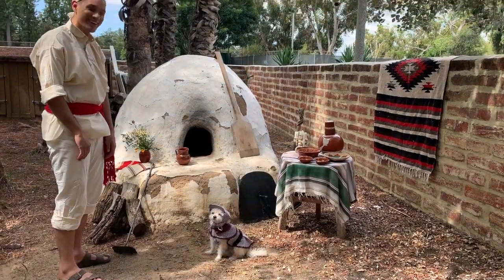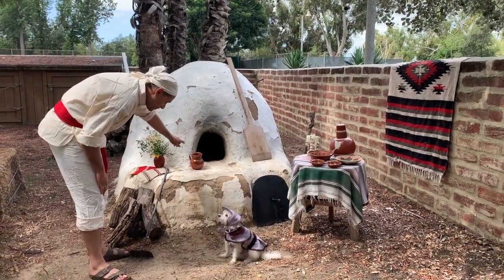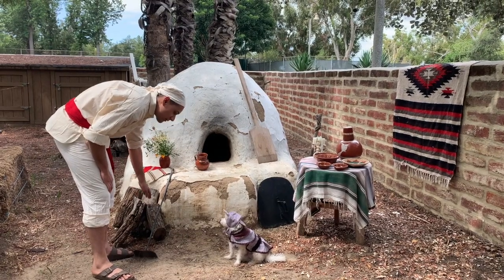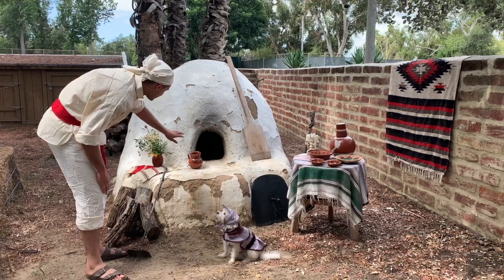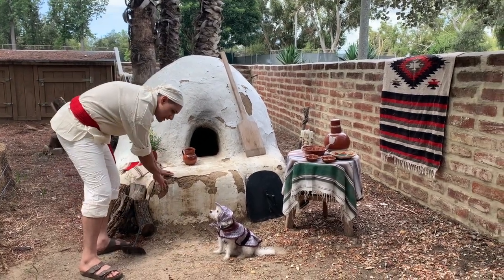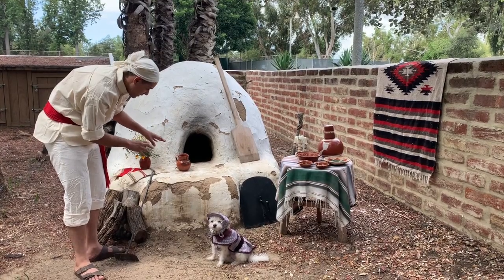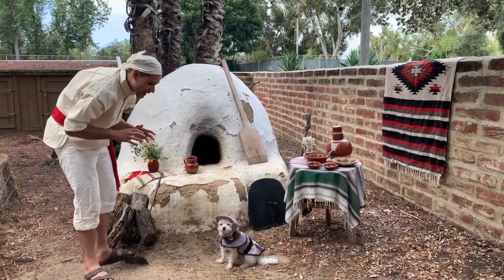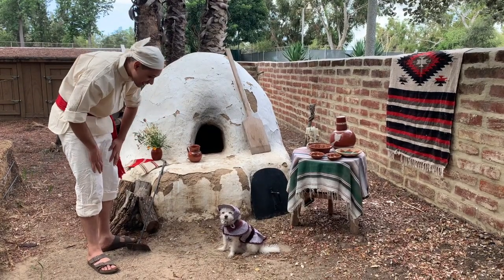Oh, yes, please. Well, right in there, I heat this horno up with this firewood for 4 hours. It takes a good long while, but once it's heated up, the earth is nice and warm, and all that energy built up in the horno can now go onto the dough, and it becomes bread, which my workers can eat.